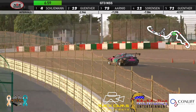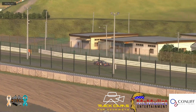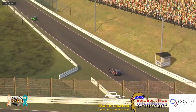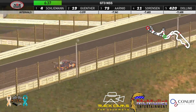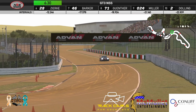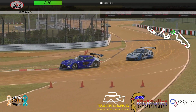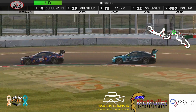Looks like Paul Doling had an incident a moment ago. Same type of thing we saw with Adam Barker, just gets too deep into that corner, but managed to gather it up really quickly. Giancarlo back through the chicane, now has almost a 3-second lead on Max Gunther. Yuho and Nick Sorensen the closest battle on track at the moment, but Simon Zierk is close back up onto Mike Doling.